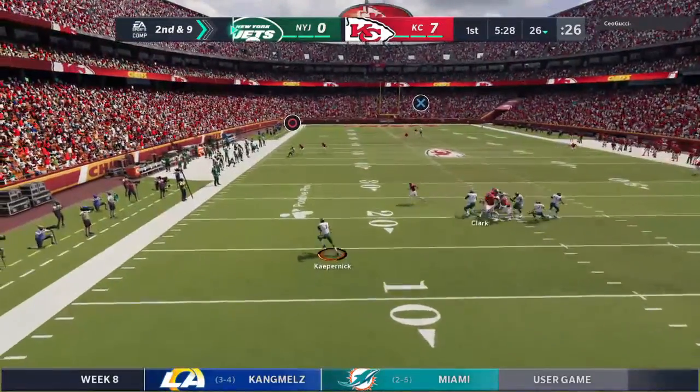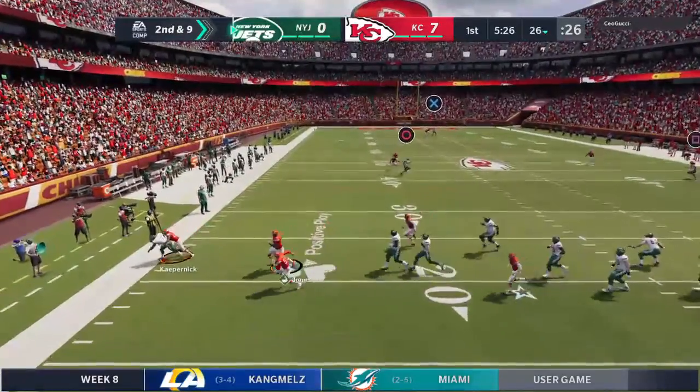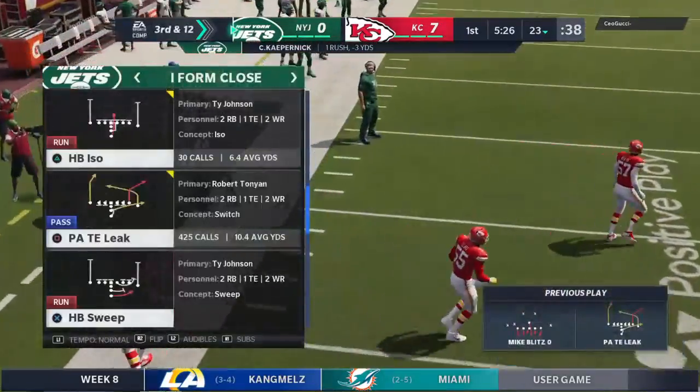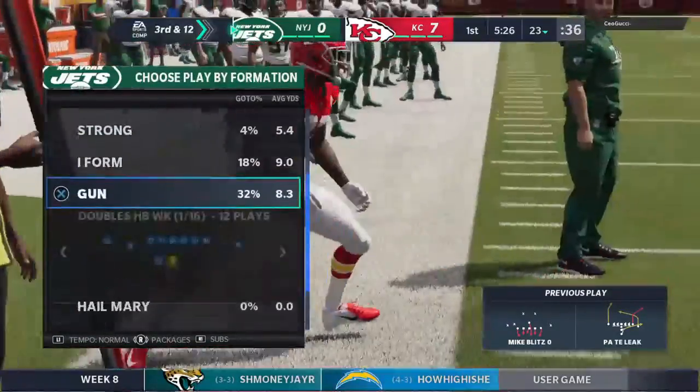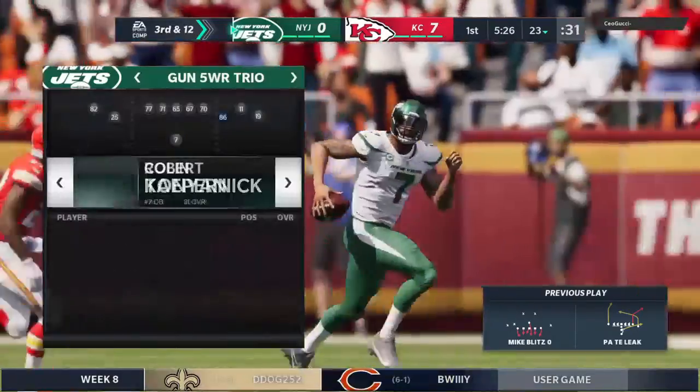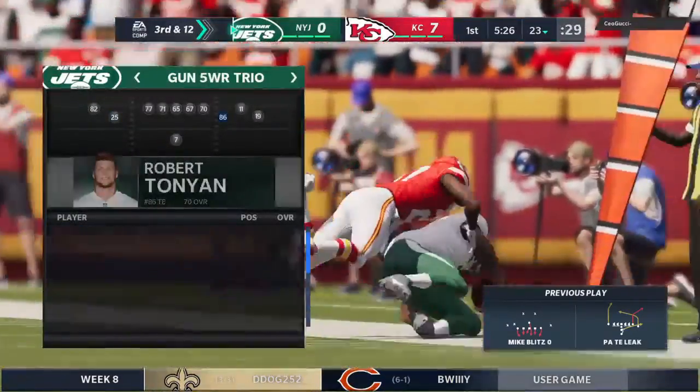Being chased out left, and he will go down outside of the pocket for a sack. Tried to get away, but could not. Well, they go play fake. The problem is nobody was faked out. And when no one's faked out, what's the end result? Quarterback gets hit.